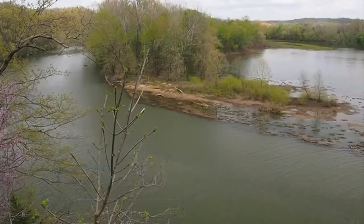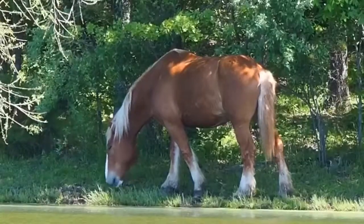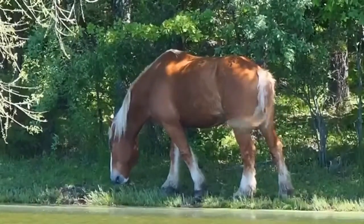I see the start of what I consider one of the most beautiful things on earth. The wide river most of us know starts with a spring that fills this pond, gives that horse drinking water, gives some of us drinking water too.